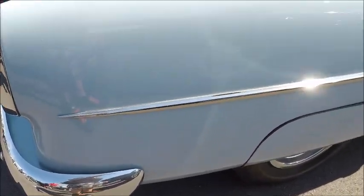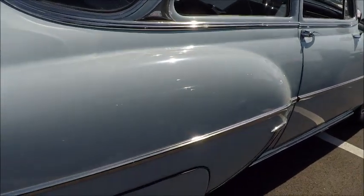And backup lamps were integral there with the standard stop lights.